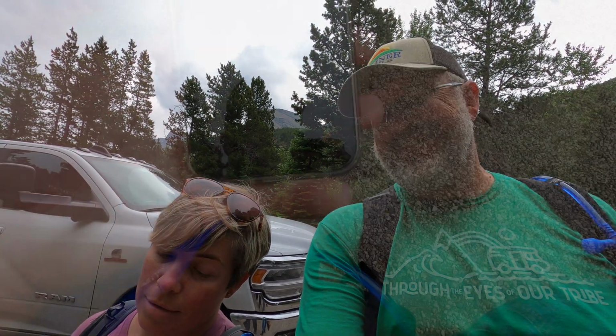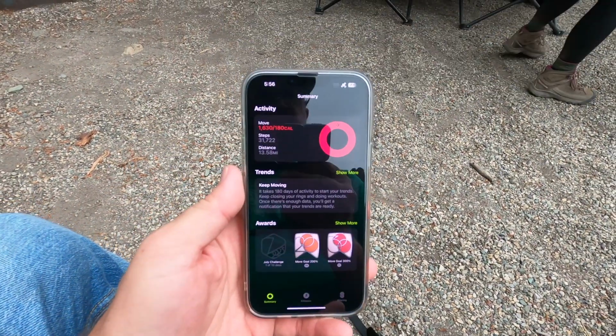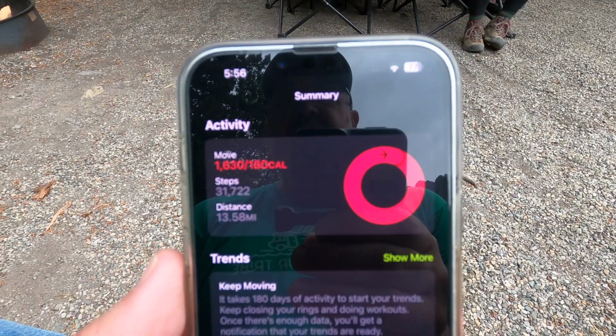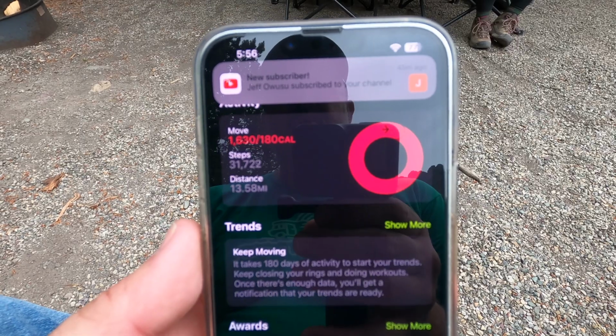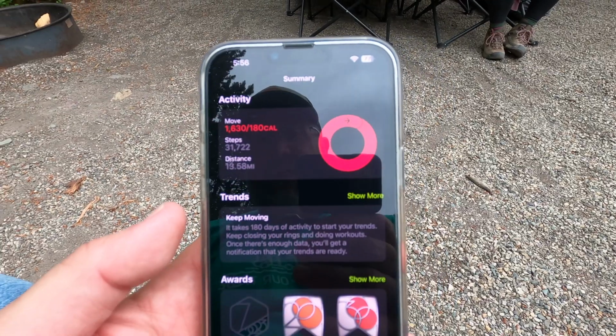All right, so Claire rushed back. She had to get to the RV and use the restroom. But here's a recap of our hike from the RV back to the RV. 3 hours, 41 minutes, 47 seconds, 8.01 miles. If you're following along with our videos, this was my third hike of the day. And here's a recap of day one of hiking in Glacier National Park. For me, 13.58 miles, 31,722 steps, 1,630 calories. Sure feels like a lot more than that, but that's okay.